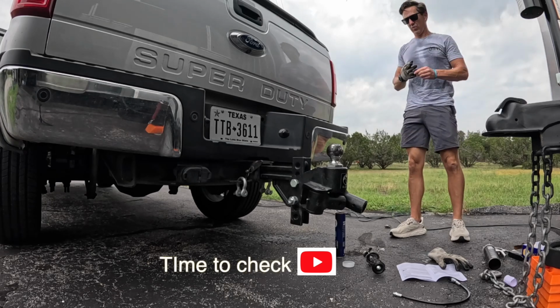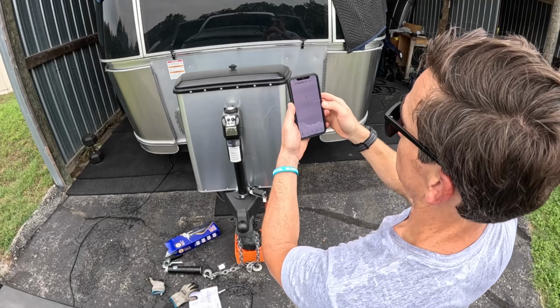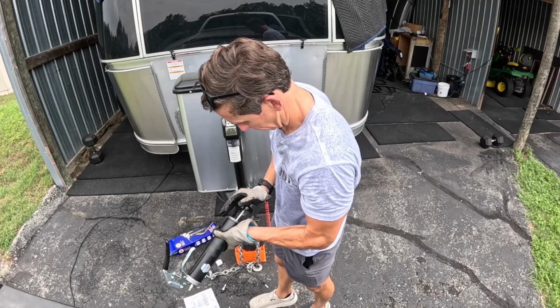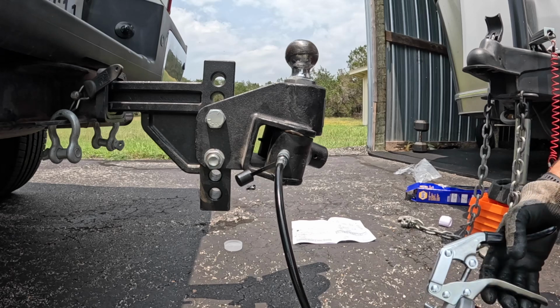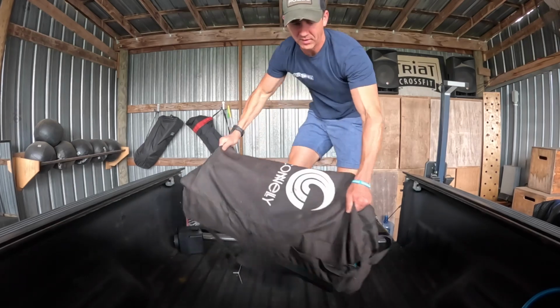On YouTube, how to work this thing on my back. Woo! Look at that. See it spurting out? I'm gonna put it right over the axles.